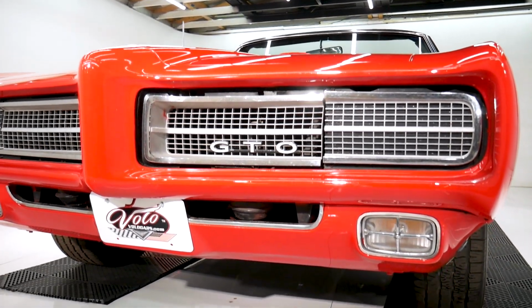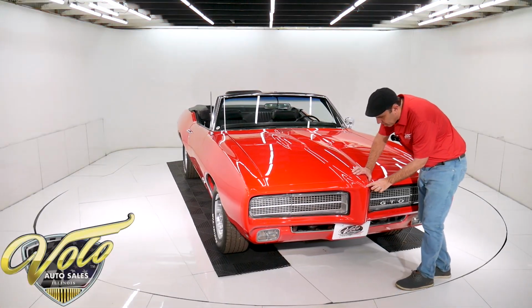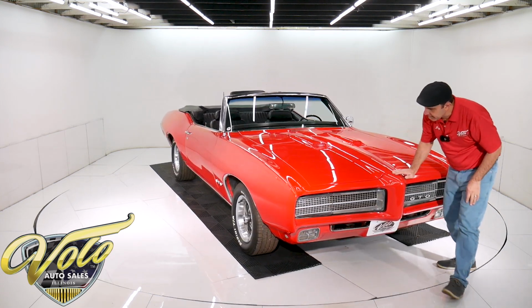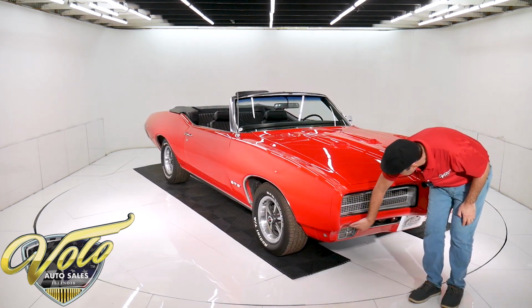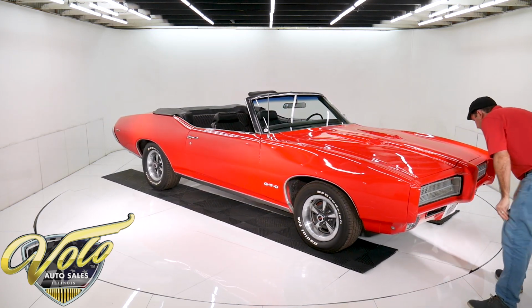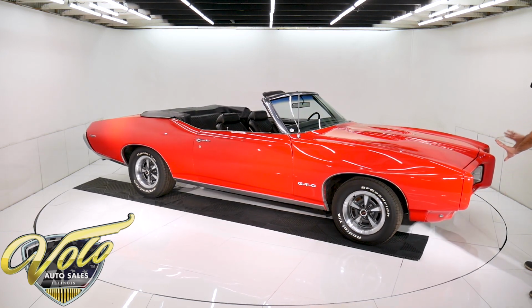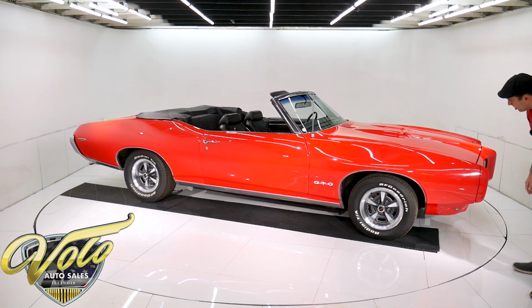I don't see any damage. There's a hairline crack and a tiny nick right here at the peak. The rest of it's all real nice. Hairline crack right here because it is rubber. The grills look to be original. The gray is a little bit worn, but overall they're in good shape.